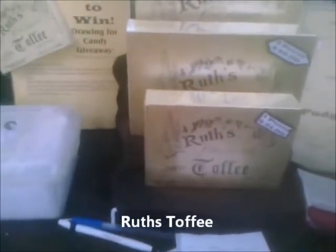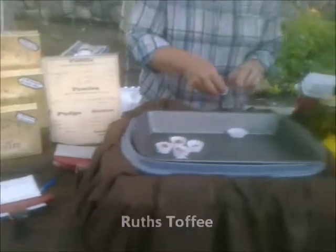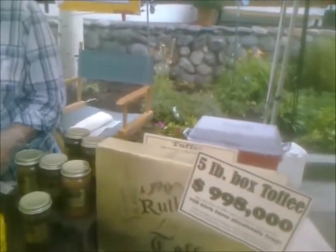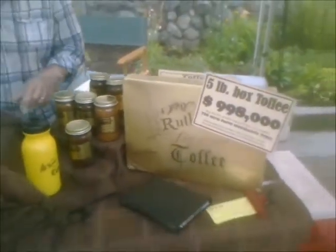Okay, and if you like candy, toffee in particular, we just stopped by Ruth's Toffee. Very interesting. I had some samples before, and I'm just going to try not to have more samples again. So, interesting marketing here. They don't sell locally here, but they do sell in other stores. 5-pound box if you're really, really hungry. So, candy at the farmer's market. Ruth's Toffee. So that was kind of a small sample of interesting food products from food entrepreneurs.